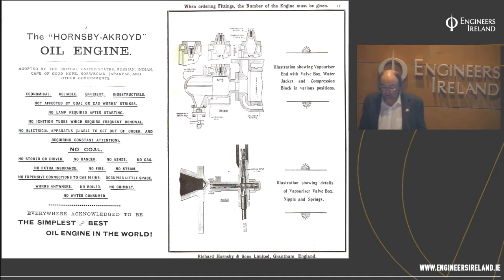Not affected by coal or gas work strikes. Very important. No electrical apparatus liable to get out of order and require constant attention, and so on. On the right-hand side here, you can see an illustration, a section through the hot bulb, and these three illustrations on the top show the arrangement.